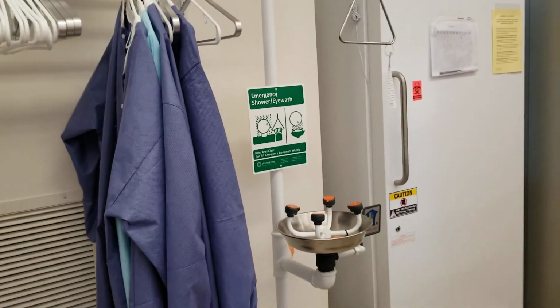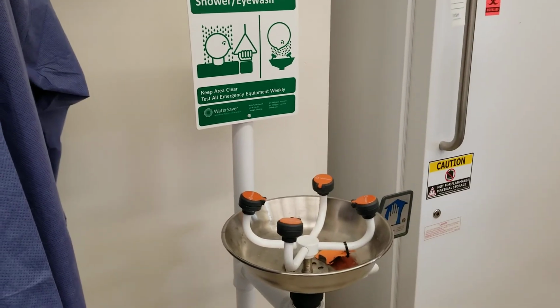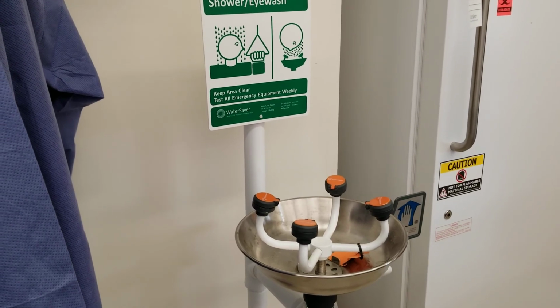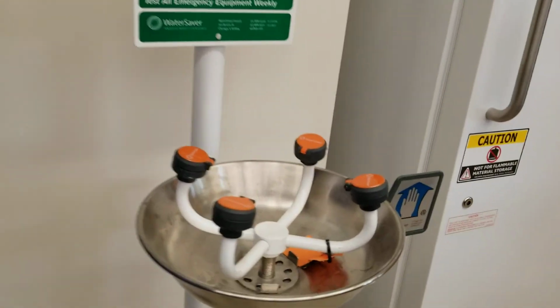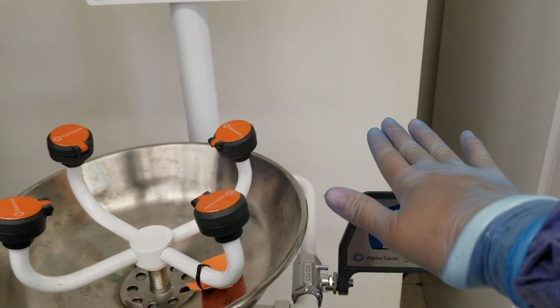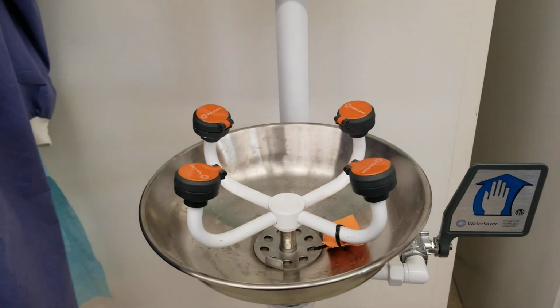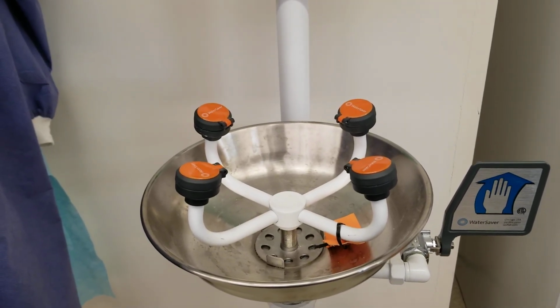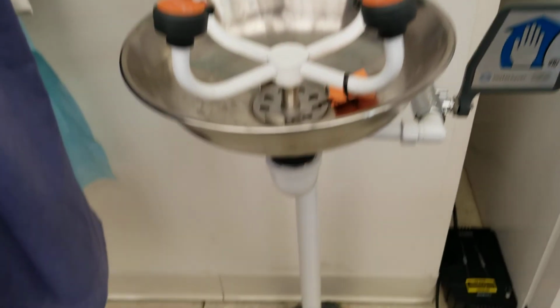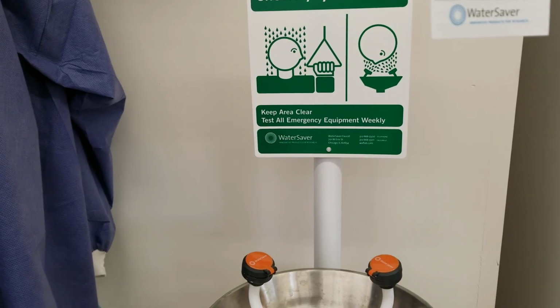Here is the eye wash station. When a person needs the eye wash station, if you flip this handle away from you towards the wall, that is how these jets are activated. Again, I'm not going to do this because it will drain out onto the floor. So we are not going to do that unless absolutely necessary.